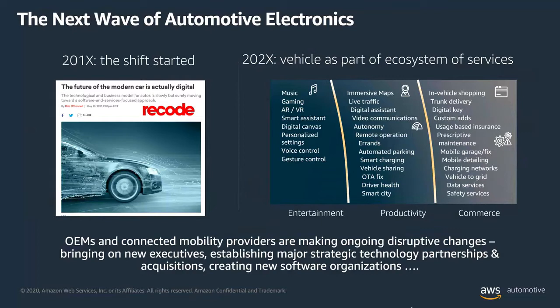The evolution of electrical architectures that started 10 years ago has delivered benefits, starting with entertainment services that are primarily local in interaction, but are served from the cloud. Next, drivers have gained benefits from applications to be more effective or productive with their time in the vehicle, starting with mapping and navigation and moving to the automation of routine tasks like parking and charging. Some of the next generation of services include opportunities for commerce, not just shopping and delivery, but new businesses like usage-based insurance or even tires as a service. The vehicle is becoming part of an ecosystem of services.